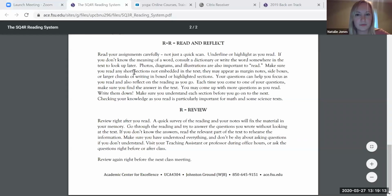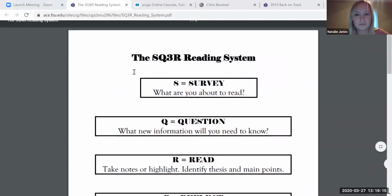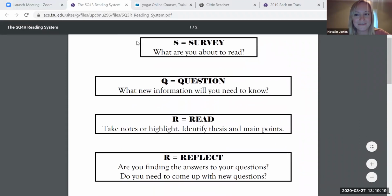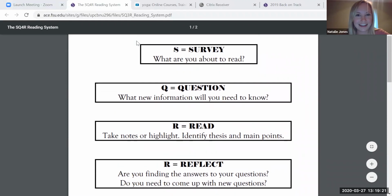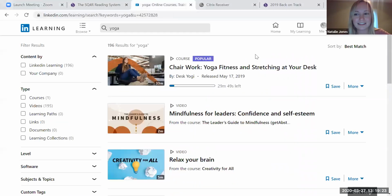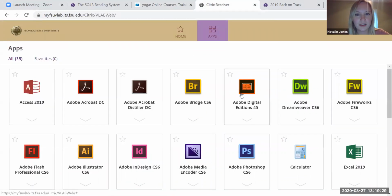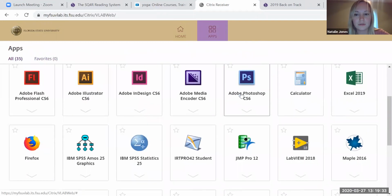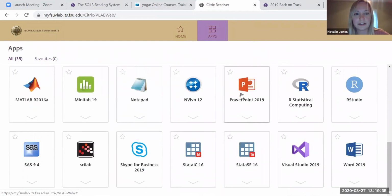Okay, so this was the reading system that I was telling you guys about. Can you see it now? Okay, great. And then searching yoga on LinkedIn. The FSU virtual lab, with all the different programs on here.